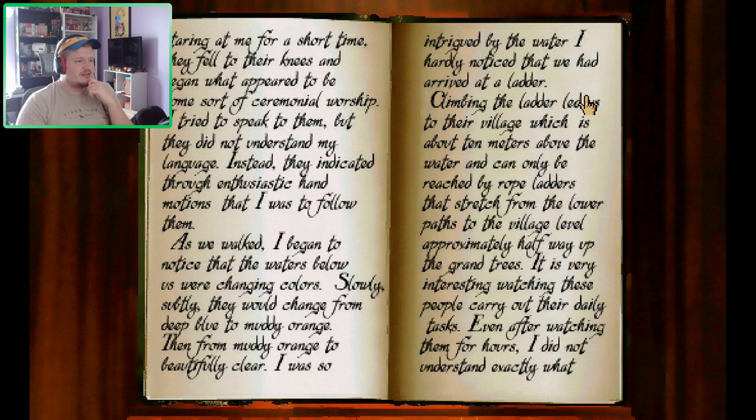As we walked, I began to notice that the waters below us were changing colors. Slowly, subtly, they would change from deep blue to muddy orange, then from muddy orange to beautifully clear. I was so intrigued by the water, I had hardly noticed that we had arrived at a ladder.